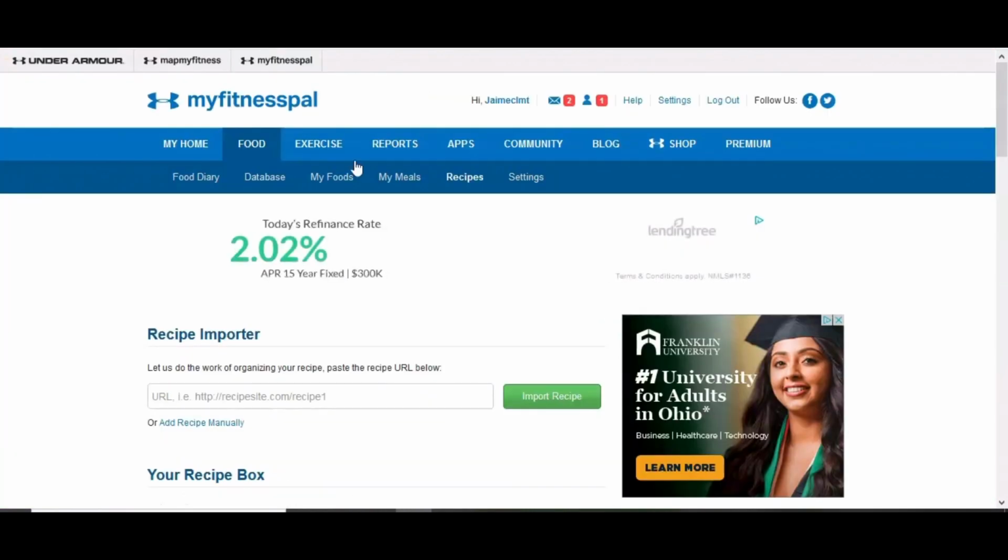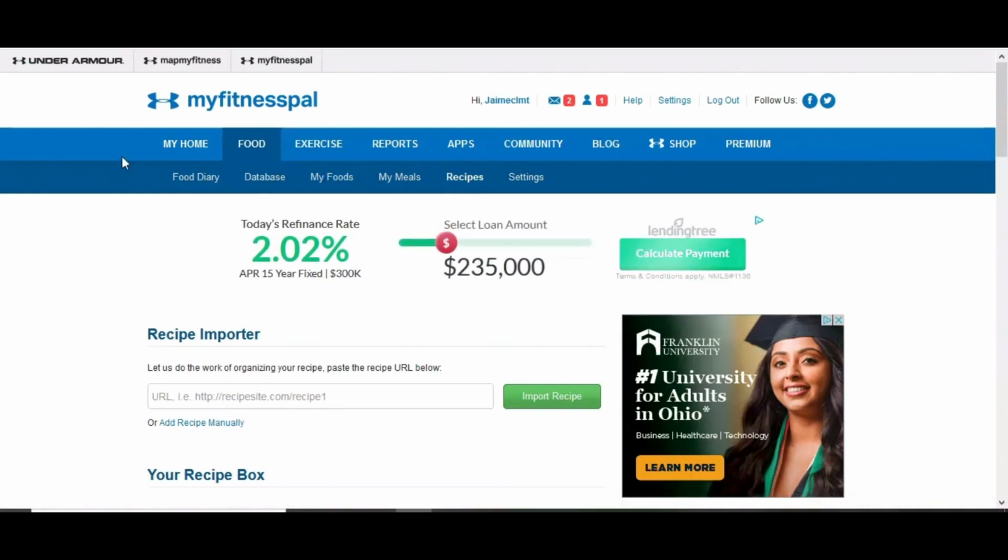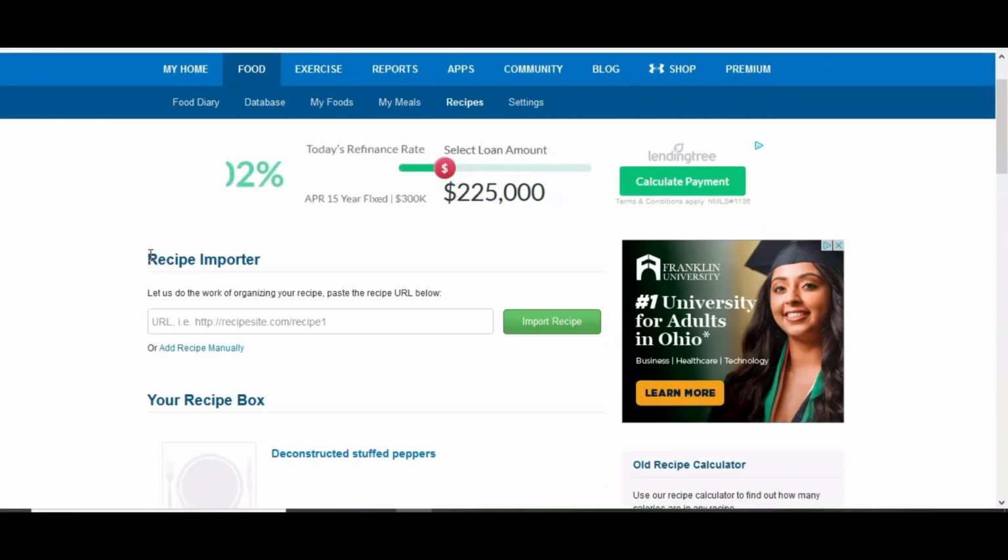So let me go over to my tab. We're on MyFitnessPal. It is a free calorie counter website. You can enter in like your information. It'll tell you like how many calories to eat to lose weight. It's what I used to help lose all of my baby weight back in 2015.